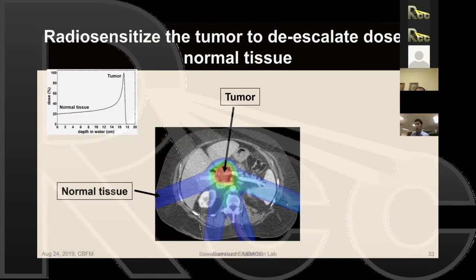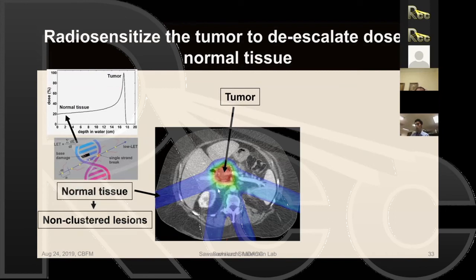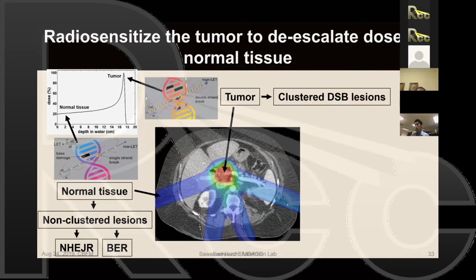Again, this is an example of a proton beam treatment plan with a tumor. And so for the normal tissue, this is where we are, the normal clustered lesions. The idea is that we want to place the tumor essentially in that region where the damage is going to be the maximal, right? And so we aim the Bragg peak to coincide with the area where the tumor is.